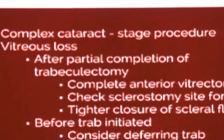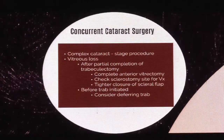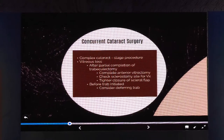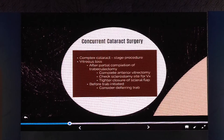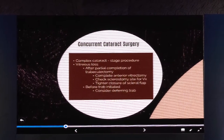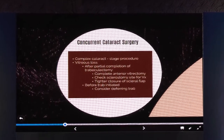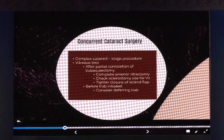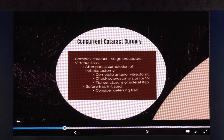So if you have already started the trabeculectomy halfway, you might want to complete it, in which case you need to ensure you do an adequate anterior vitrectomy, ensure that the sclerostomy site does not have any vitreous presenting. If it does, do a good complete anterior vitrectomy, and then do a slightly tighter closure of the scleral flap, maybe use even Healon to push back the vitreous in the initial phases. If the trabeculectomy has not been initiated yet, perhaps consider closing up the eye, treating the patient medically first before considering a trabeculectomy surgery, perhaps 6 months down the road.